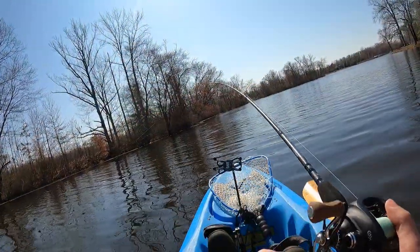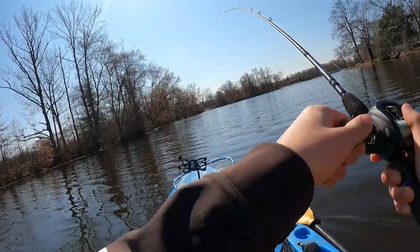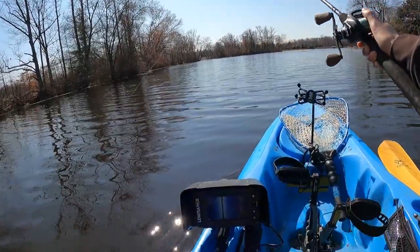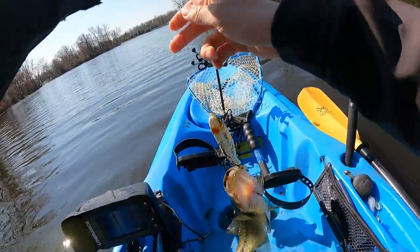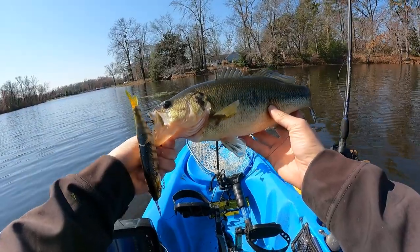First fish ever on the S waiver. Come on, come on, come on. It's a nice bass. Yes, yes! Get in the boat, get in the boat. Oh yeah, look at that. First one ever. That is what I'm talking about.